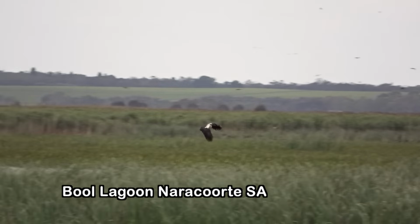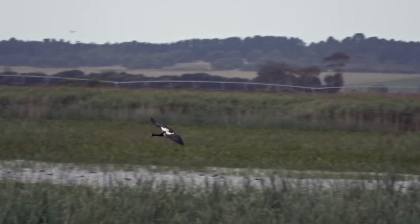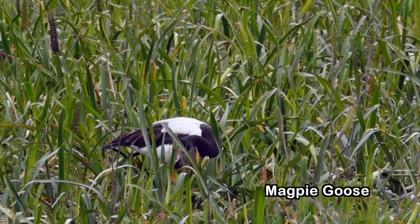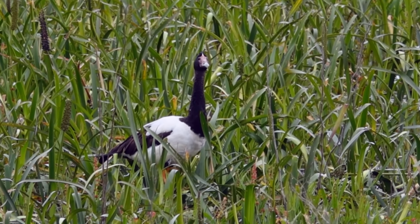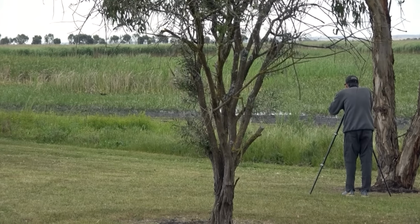Bull Lagoon is one of the largest and most diverse freshwater lagoon systems in southern Australia. This seasonal wetland is home to a wide range of wildlife and provides essential drought refuge for many rare and endangered bird species. Magpie geese are regular and noisy visitors.